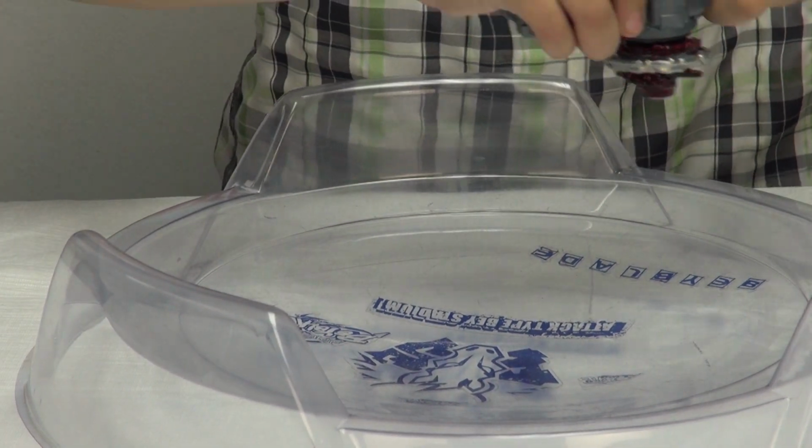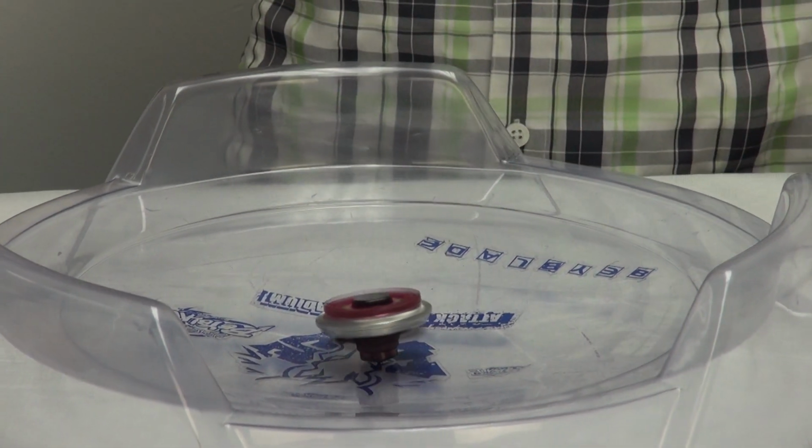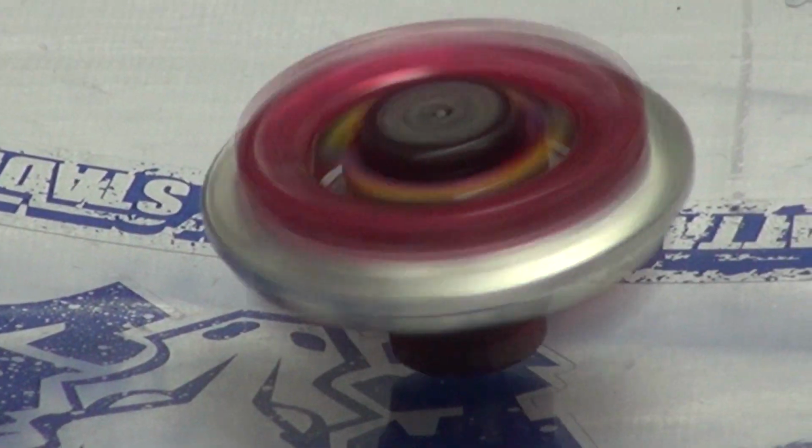And now we're gonna do a test launch. Even when it spins, it spins beautifully. It's a really cool Beyblade.